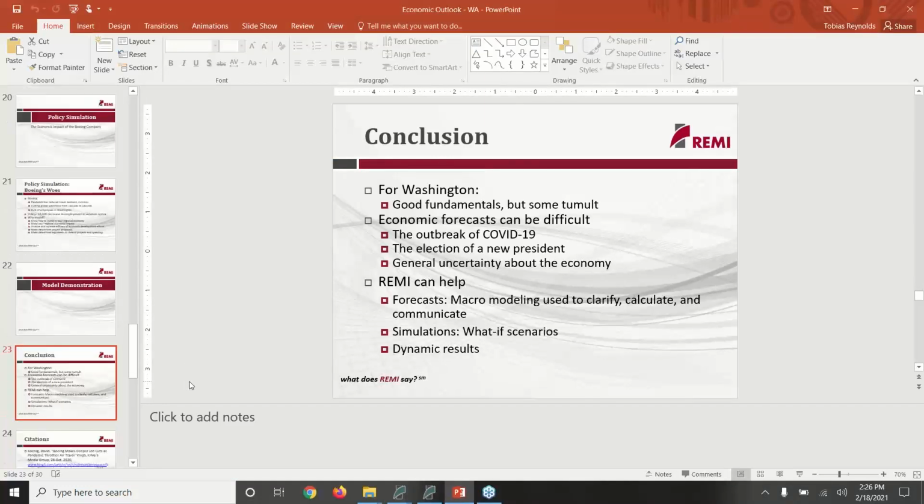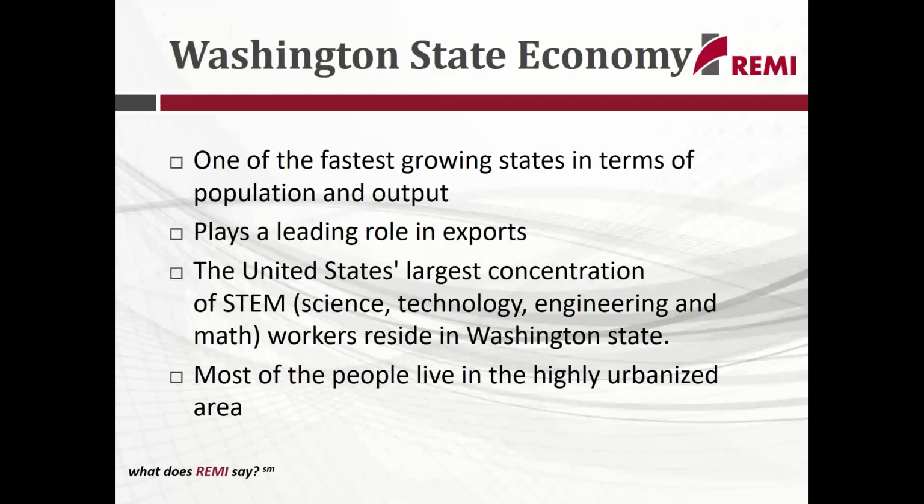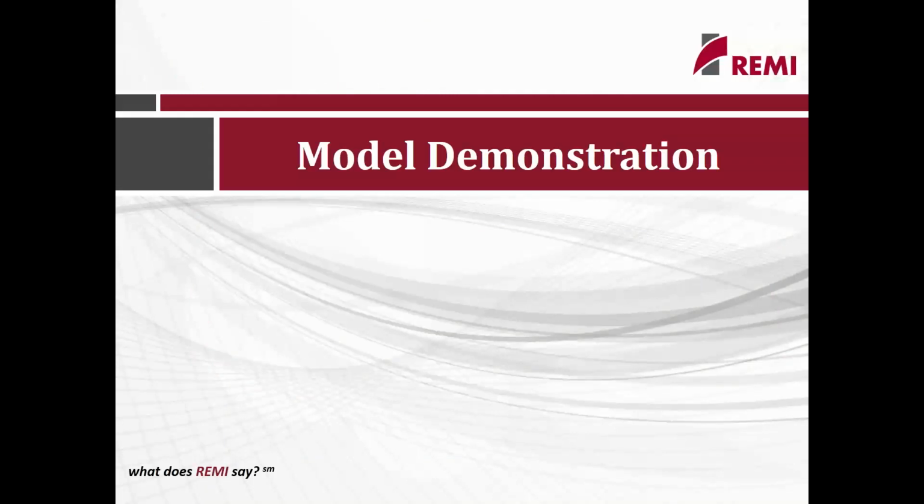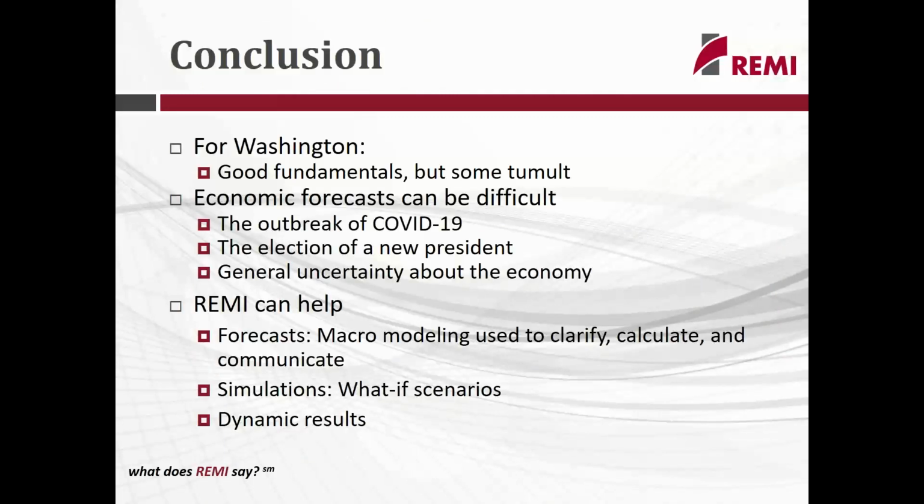So let's run through some final thoughts, and then we can open things up to wider questions. For Washington, by and large, things look good for the state. Even with the downturn in Boeing, that's not enough to really knock the state off its stride. We still expect to see steady economic progress going forward.